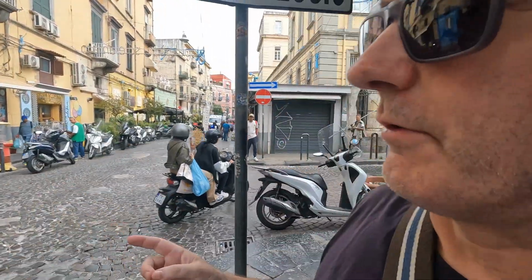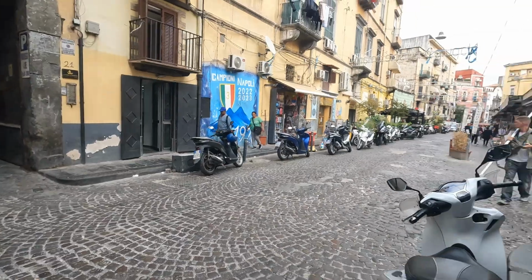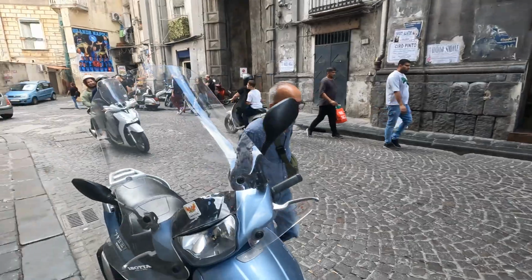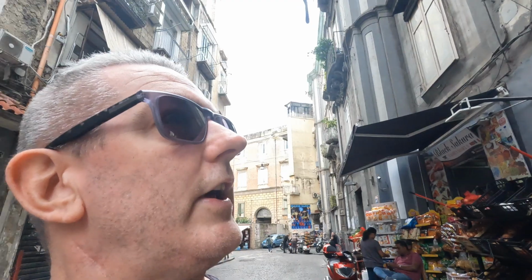This is for me the eternal sound of Rome, this siren. You hear that all the time in Rome. The couple of times I've been there, it's all the time, day and night. Some of these moped drivers are completely mental. I could have a video just actually here, it'd be quite a good place. They come out of nowhere. Palazzo Sanfelice, I think this one is. This was a bit more run down than the other one.